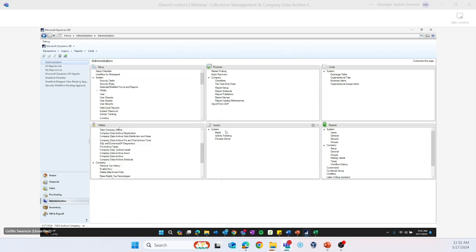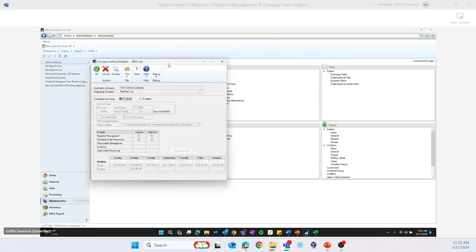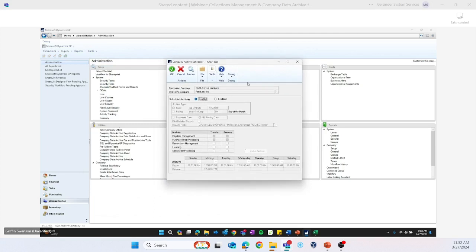All right, so we just walked through the archiving process itself and how to do that from a manual perspective. But this scheduler here, it's about a 3-year-old feature now, so I've stopped calling it a new feature, but it really is the future of our archiving module. This essentially allows you to schedule your archives in advance.